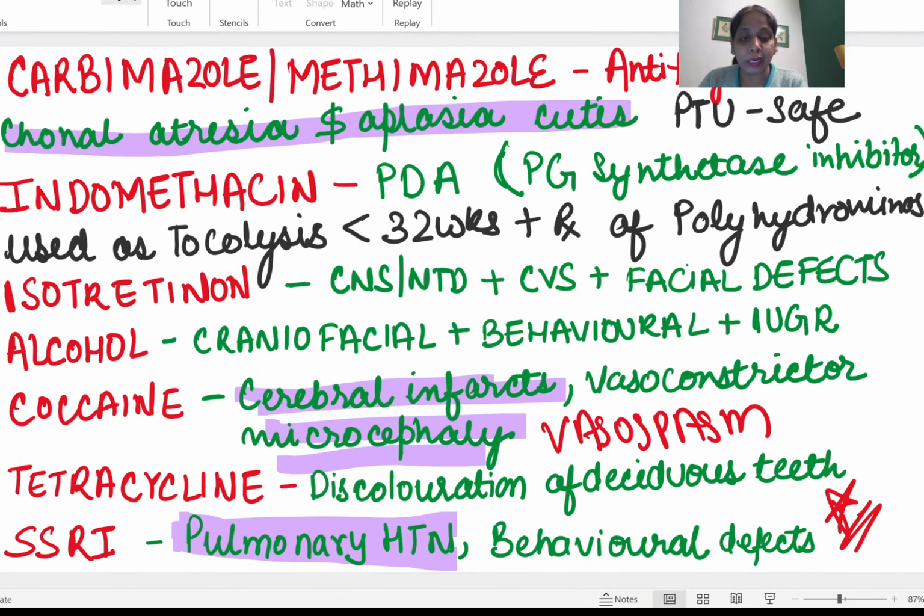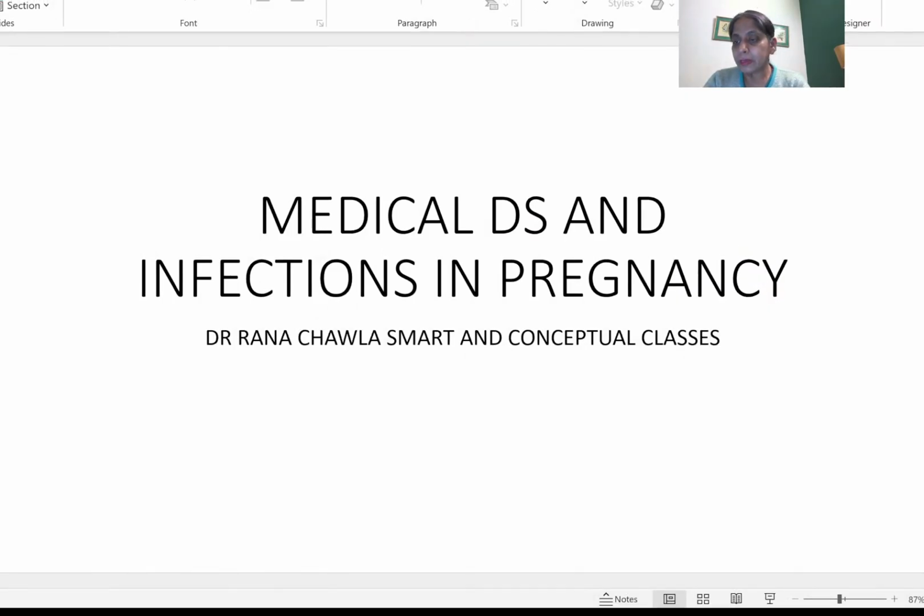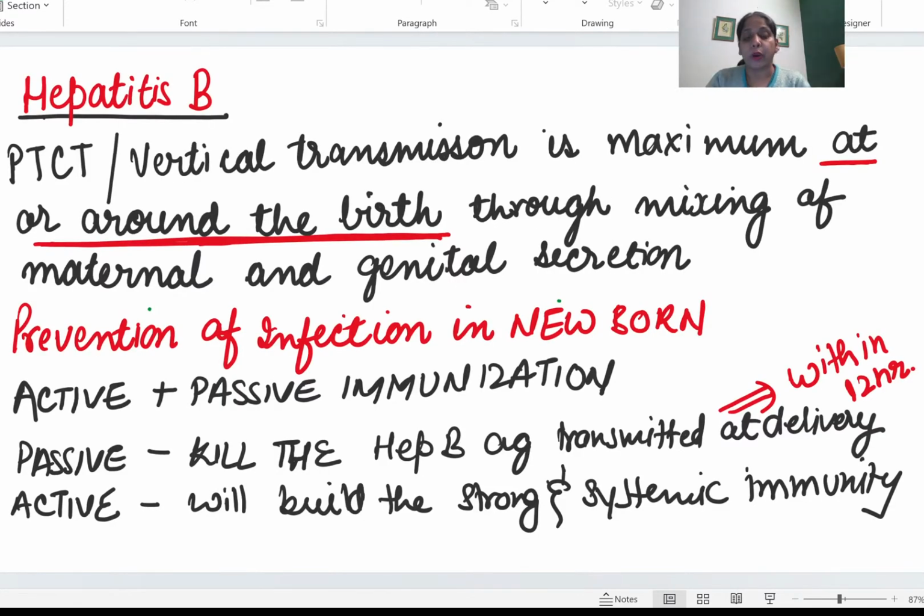Okay. So let us see the medical diseases and the infectious diseases in pregnancy. If there is any problem, then please write down in the chat box. Now let's discuss the medical diseases and infections in pregnancy. What happens if medical diseases occur in pregnancy, starting with the most important question, hepatitis B.